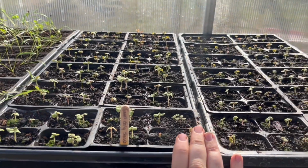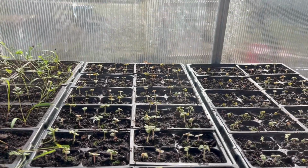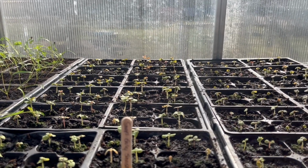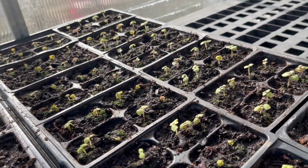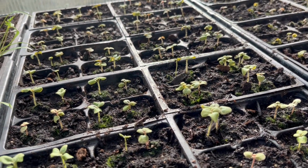First up, we have the Snapdragons that I left in the greenhouse. They haven't done a whole lot in the last week, but they're not dead. So I count that as a win. They aren't as bad looking as they were when I potted them up, but I would like them to be a little further along. Ultimately, that's not the biggest deal in the world because these Snapdragons still have another month at least of growing before they're going to be put out into the field.